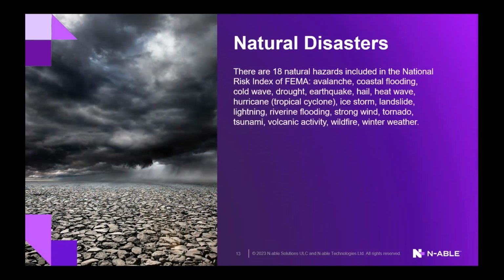And then finally, I've got natural disasters broken out as a separate category. Natural disasters, while they didn't rank in your polling, and that may just be because they don't happen that frequently, or you may not be in the path of too many different natural disasters, and you might even think, well, what is really a natural disaster that's going to impact me?